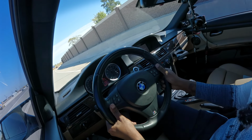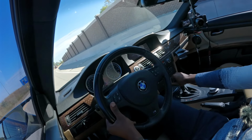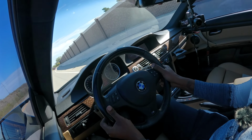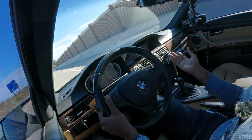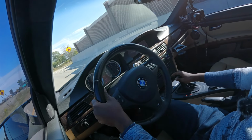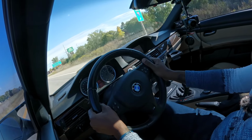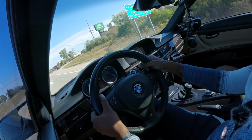The pedal placement is nice. I like the pedal feel for all three of them. The clutch pedal is nice and solid. It's not heavy, well, it's heavy by today's standard, which I personally like. I personally love that, to be honest. I am very excited to go up to whatever that red line is. Woo.